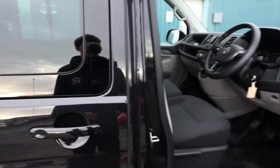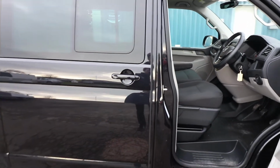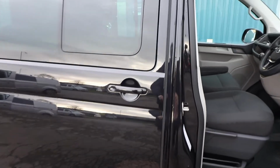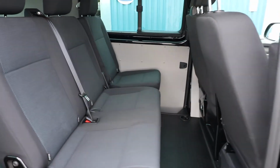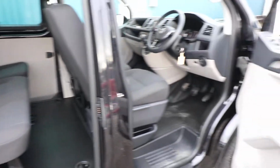If we have a look in the cab, we can have a look at some of the spec that is in here. For anyone who knows their transporters, you'll notice that we've got a side-loading door on here, which on the driver's side, which means that this has got twin side-loading doors. We'll have a look more of that in just a second.